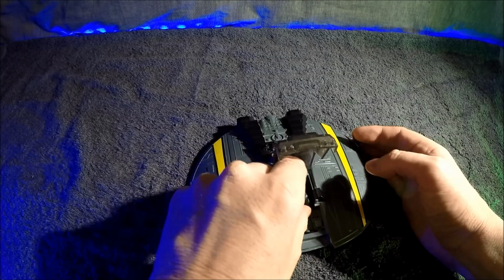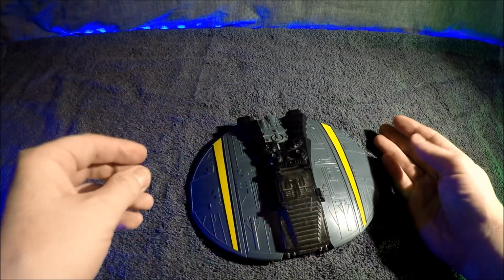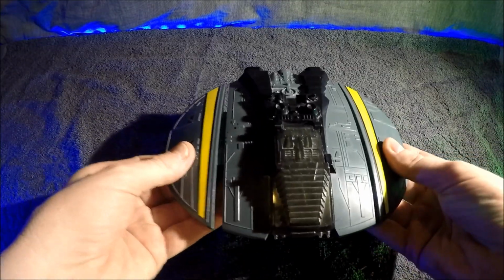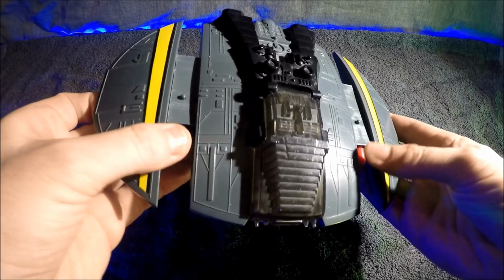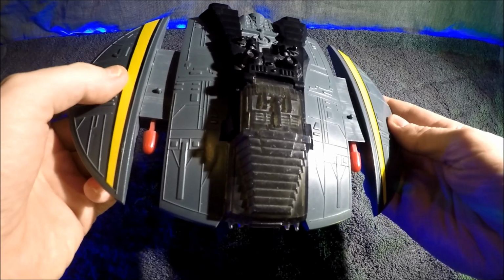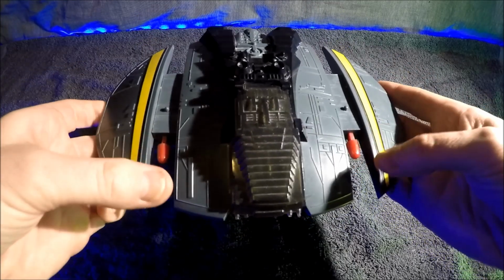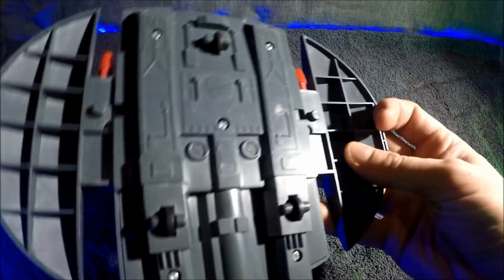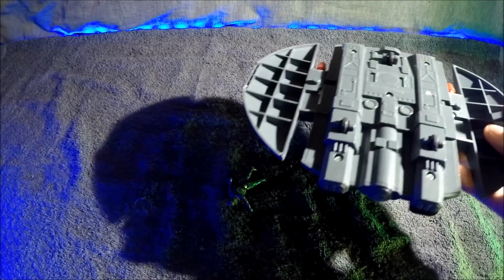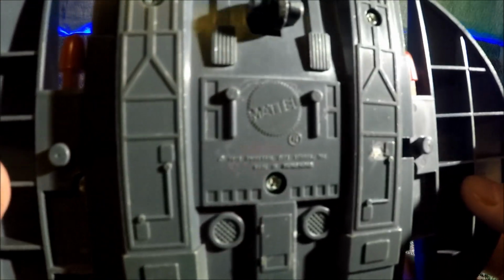Now, this is infamous, I guess, for many reasons. But before I do, if we have a look here, the wings also open up. And this one has the red firing missiles. So if you press on these, they pop out. Now originally these actually shot out, but unfortunately, when was this made? Mattel. 1978. Sorry, I'm super short-sighted. I don't know if you can even see that there.